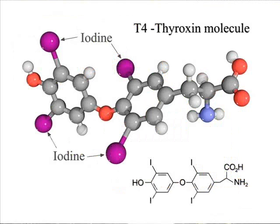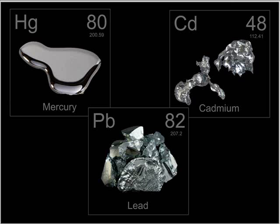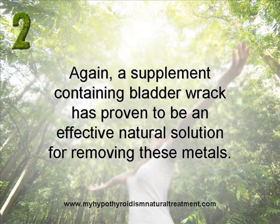Since the body needs iodine to make the T4 molecule, a lack of iodine can cause a thyroid malfunction. The solution is to take an iodine supplement, especially one containing the seaweed bladderwrack, which is an excellent natural source of iodine. Certain heavy metals, like mercury and lead, can interfere with the conversion of T4 into T3 by suppressing the enzyme involved in this process. Again, a supplement containing bladderwrack has proven to be an effective natural solution for removing these metals.